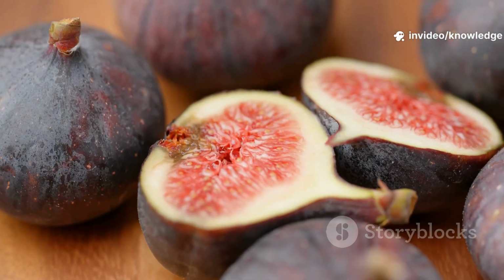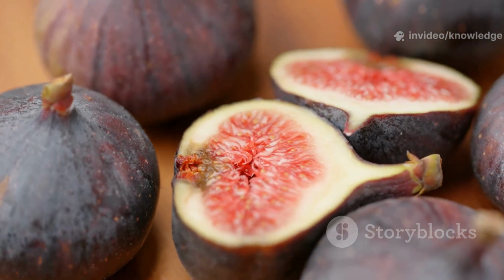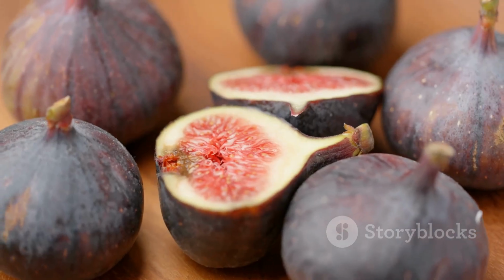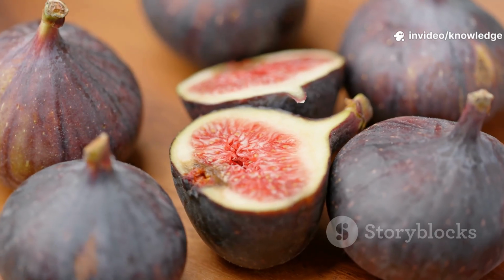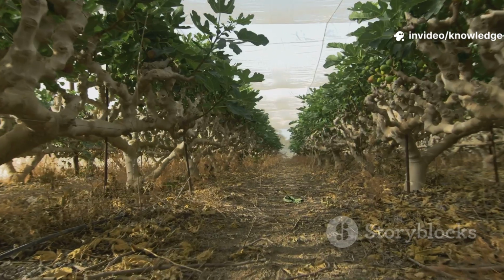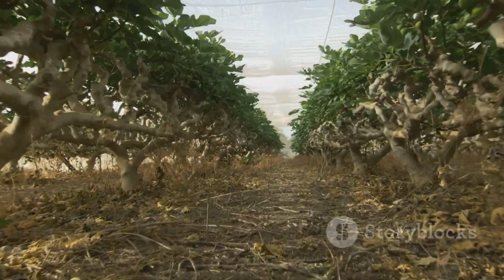Their lush, vibrant foliage and sweet, honeyed fruit instantly bring a touch of Mediterranean charm to any garden, whether you're growing them in a backyard, on a patio, or even in a large container. The sight of ripe figs hanging from the branches is not only beautiful, but also signals the promise of a bountiful harvest. Figs are especially well suited to hot, dry climates, thriving where other fruit trees might struggle.